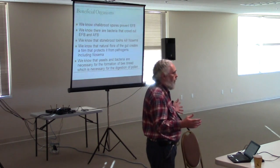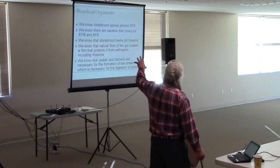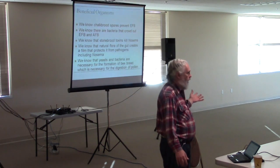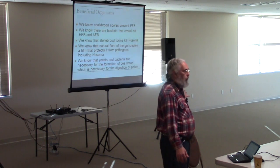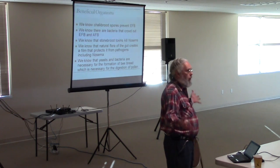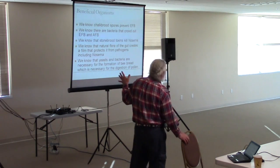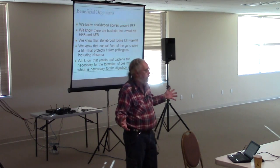Well, it's a beneficial organism if it's in the right place and the right balance. So what we want is things that are in the right place and the right balance. Chalkroot spores actually prevent EFB. EFB seems to be making a comeback, but back in the 60s it sort of died out because of the chalkroot. The chalkroot came in the 60s, and EFB just sort of disappeared. You didn't hardly see it anymore. And now there seems to be some outbreaks. I'm not sure. The cause of that is probably the tylosin has upset the whole microbial ecology, is my guess, but I don't know.